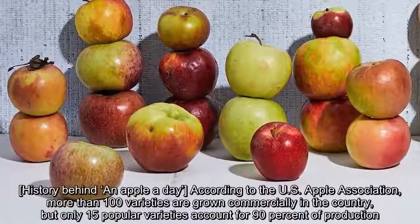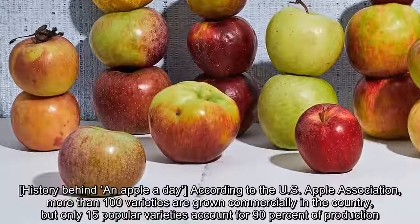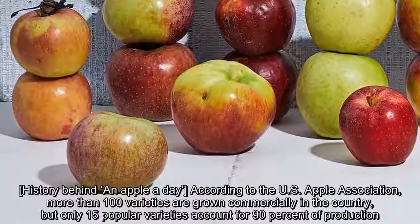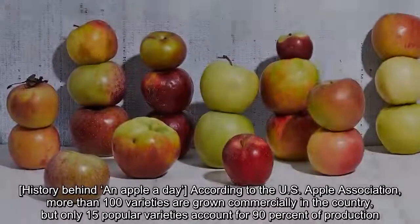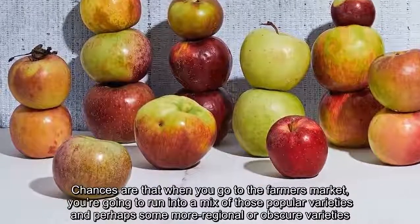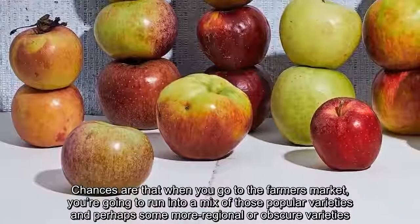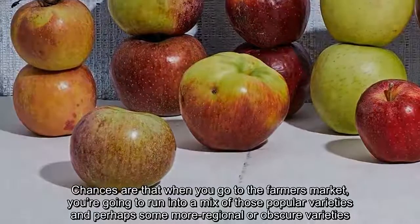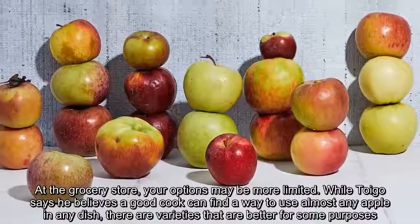History behind an apple a day. According to the U.S. Apple Association, more than 100 varieties are grown commercially in the country, but only 15 popular varieties account for 90% of production. Chances are that when you go to the farmer's market, you're going to run into a mix of those popular varieties, and perhaps some more regional or obscure varieties. At the grocery store, your options may be more limited.